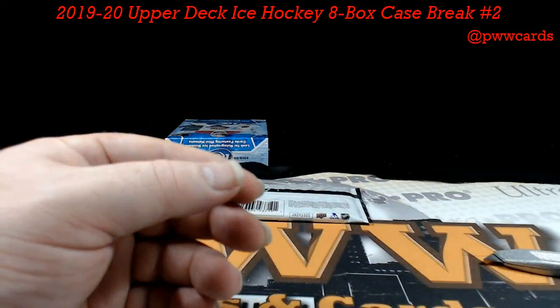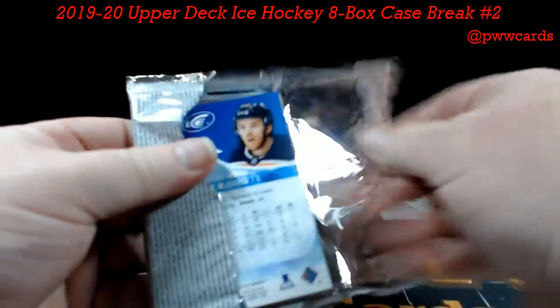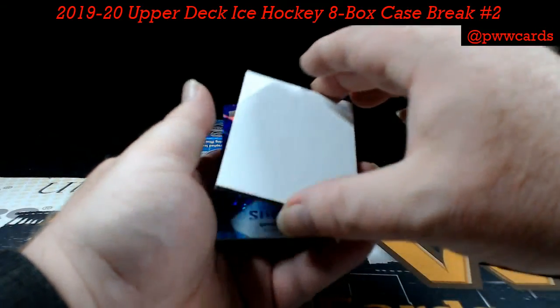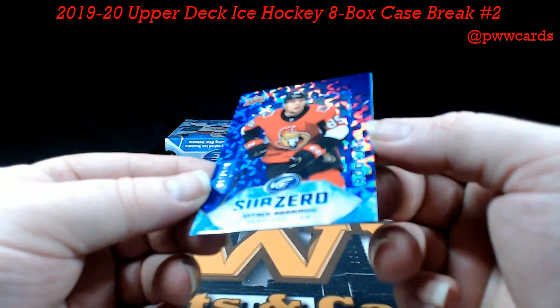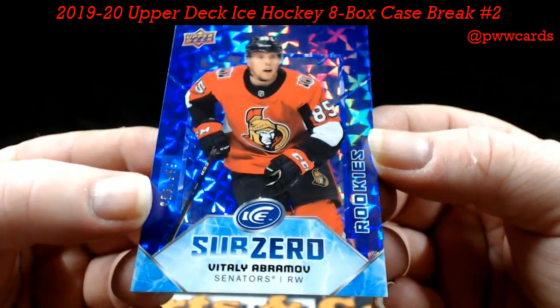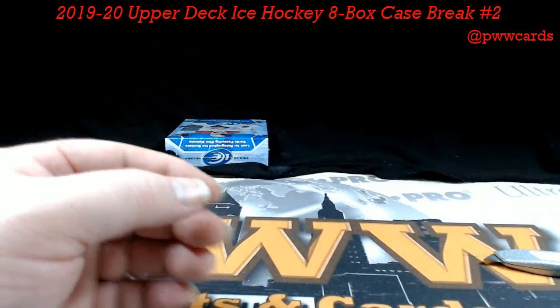Ratnan and Lundqvist. Tkachuk, Crosby, and Quick. Vitaly Abramov to $9.99. Ottawa, Sub-Zero Rookies, and Connor McDavid.